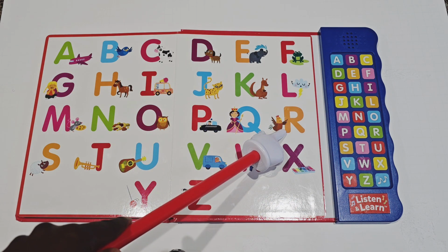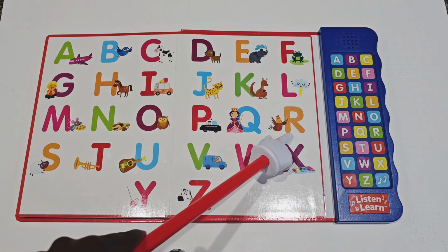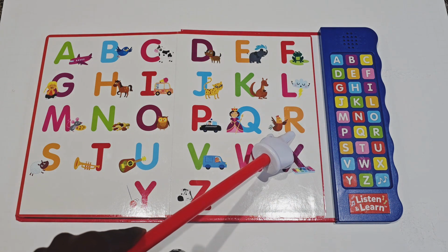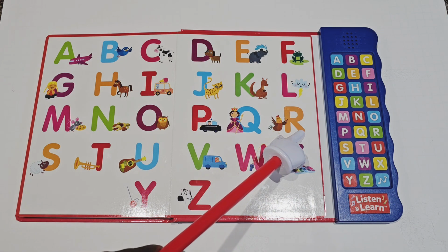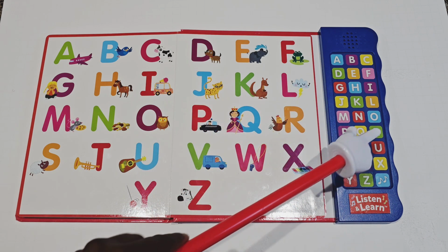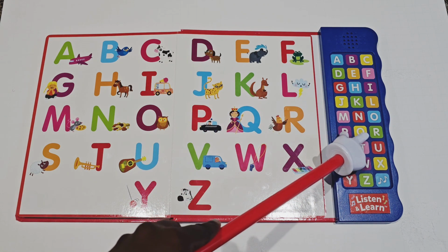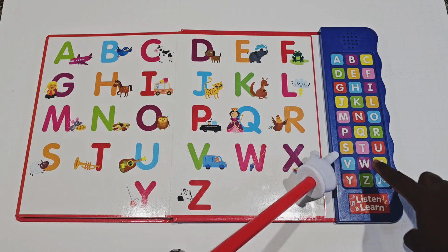R is for rooster. Can you crow like a rooster? Your turn. Go ahead. Great job crowing like a rooster. Do you know what letter comes after the letter R? That's right. It's the letter S.